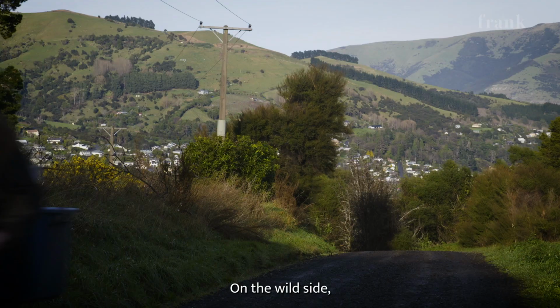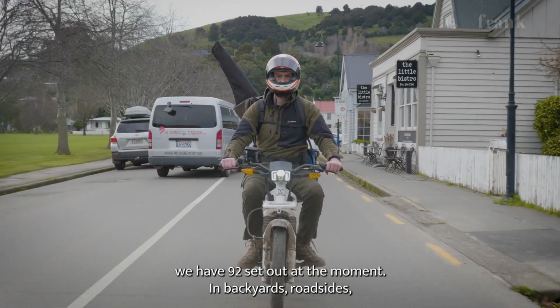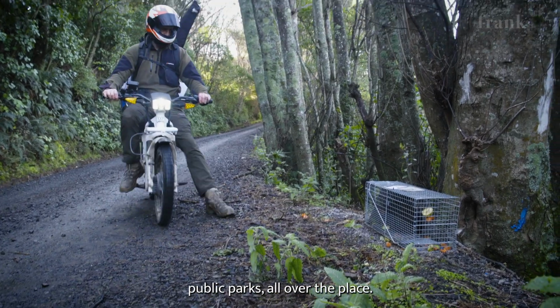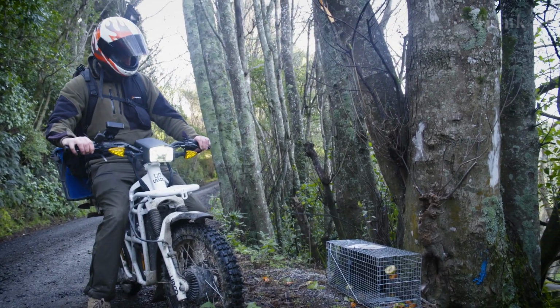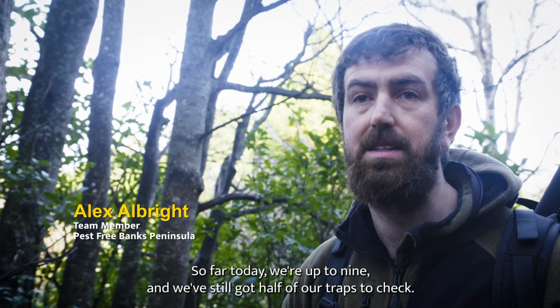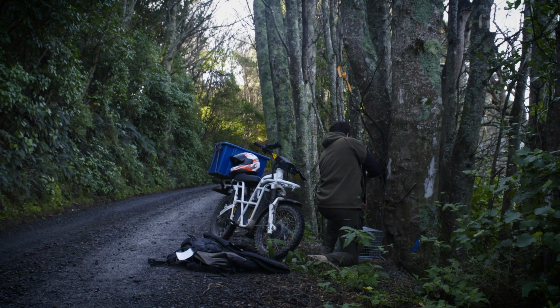On the wild side, we have 92 set out at the moment, in backyards, roadsides, public parks, all over the place. So far today we're up to 9 and we've still got half of our traps to check, so going well.